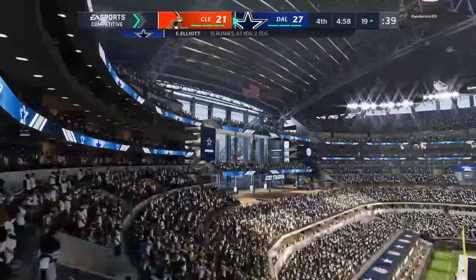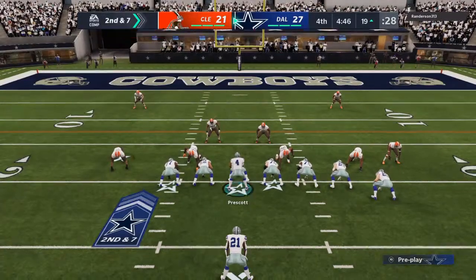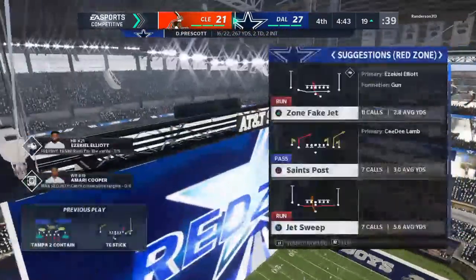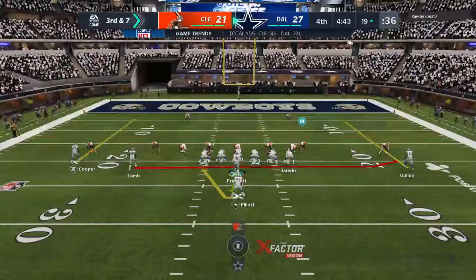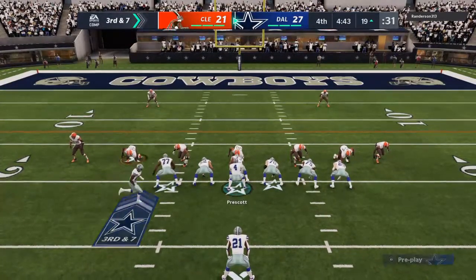And he's taken down after a gain of 3 as they move it from the 22 to the 19. Down at the 19-yard line, a 3-yard pickup. On 2nd and 7, Prescott. And that one goes incomplete. He's maybe lucky it wasn't a fumble as he got hit as he threw it. Incomplete. The Cowboys on 3rd down. They've only converted once in 4 tries. This is 3rd and 7.